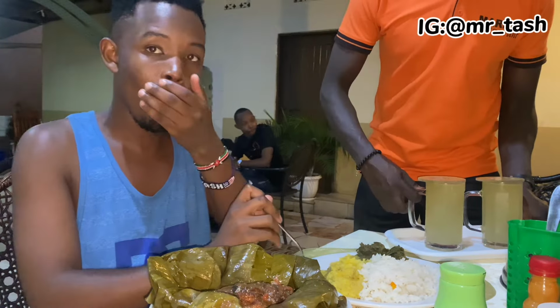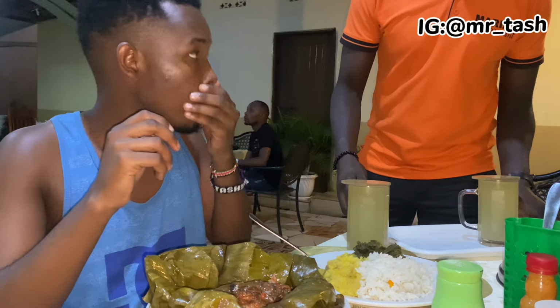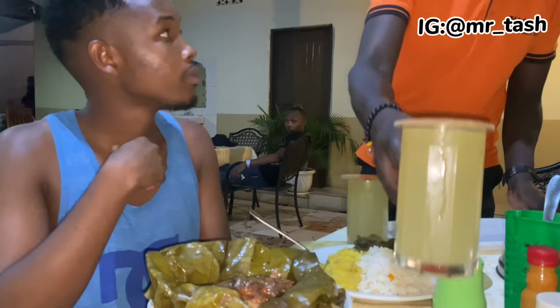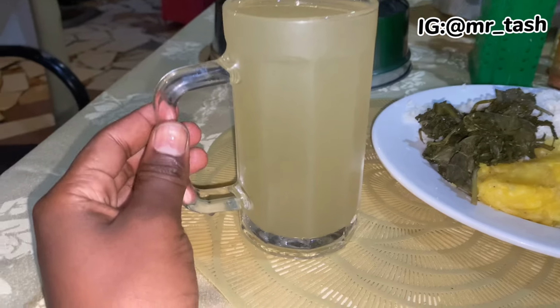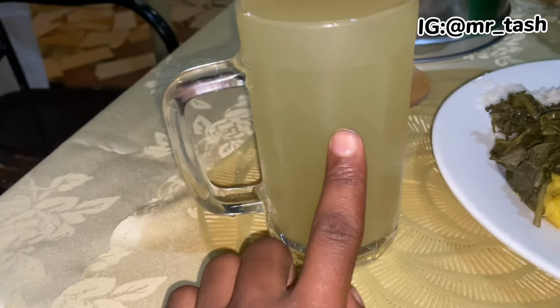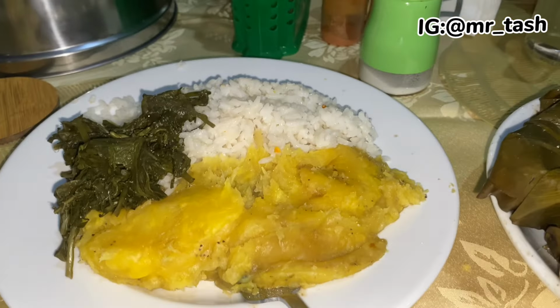I hope it's sweet. It's sweet. This is orange juice. It costs 2,000 Ugandan shillings. So this plus this costs 17,000 Ugandan shillings. Oh my god, this food is so worth it.